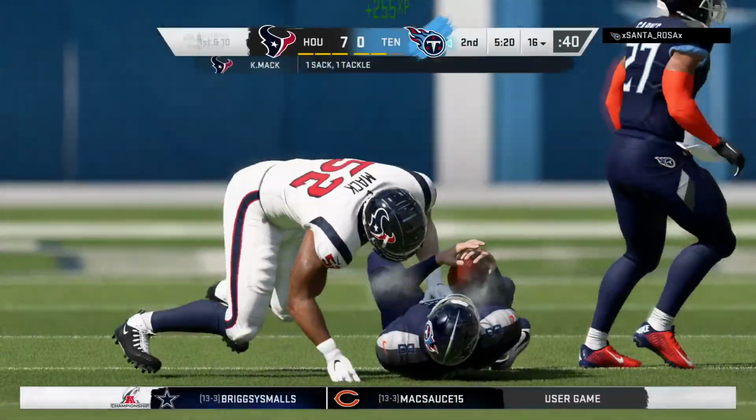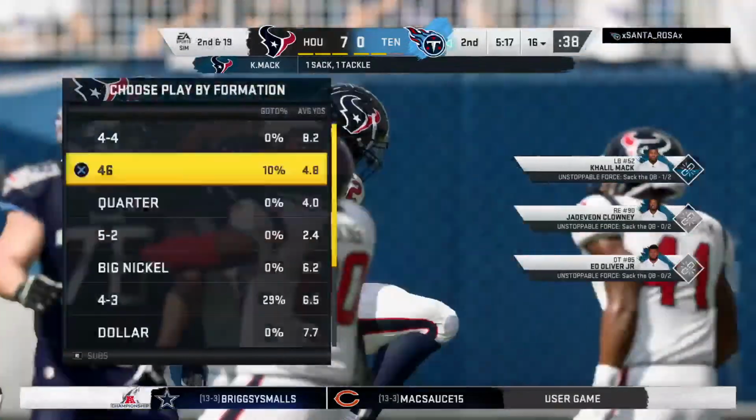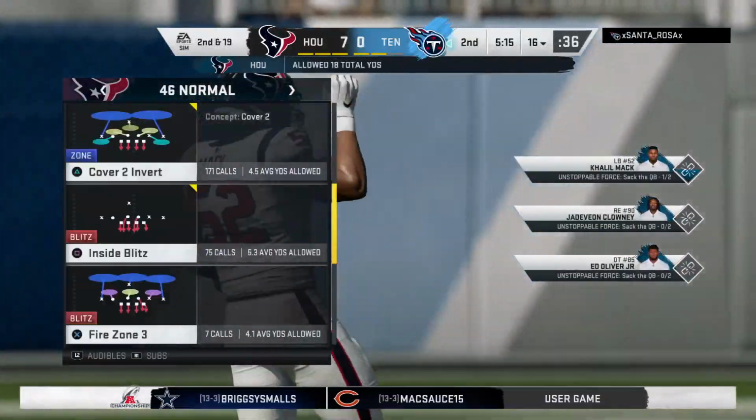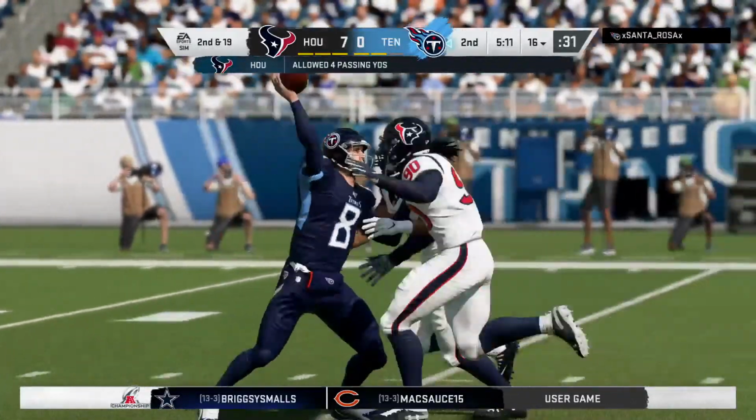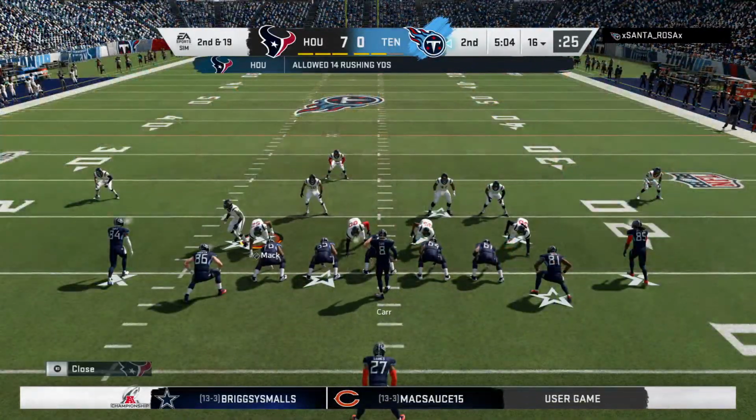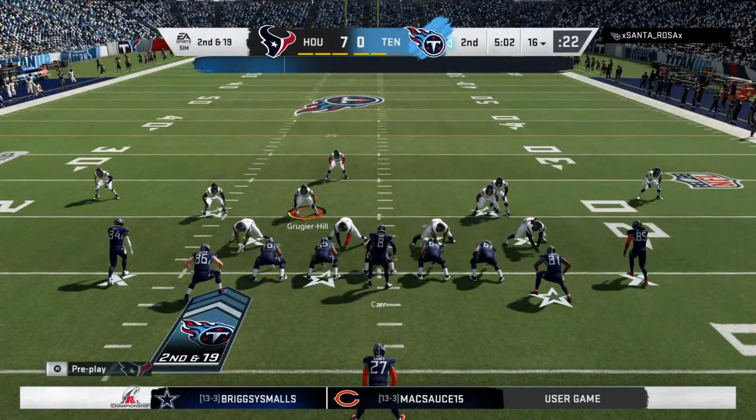Under a heavy rush, and down he goes. Khalil Mack came in there hard on the blitz and got him down 9 yards behind the line of scrimmage. After the sack, it's 2nd and 19, and the road gets a bit tougher from here.